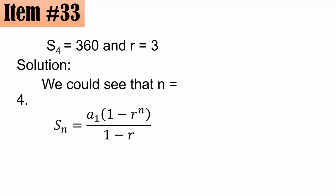I hope no that we could see that N is 4 kasi S4, sum of the first four terms. I hope now that you could remember the formula for the partial sum ng ating geometric series. That is, S sub N is equal to a sub 1 times the quantity 1 minus r to the N, all over 1 minus r.